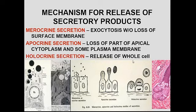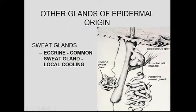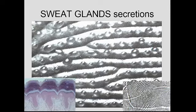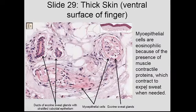That's in contrast to holocrine secretion. Sebaceous glands have holocrine secretion, the whole cell goes, and the cell itself is the secretion, whereas here milk fat is a secretion, or casein. Here the whole cell is a secretion. And the eccrine sweat gland is for cooling, on the surface of skin, but the apocrine sweat gland discharges in the hair follicle itself, and the sebaceous gland discharges in the hair follicle too. So you can see those. And the eccrine sweat gland discharges on that little ridge, and that's why you have the fingerprints, because you leave your fingerprints on the ridges.